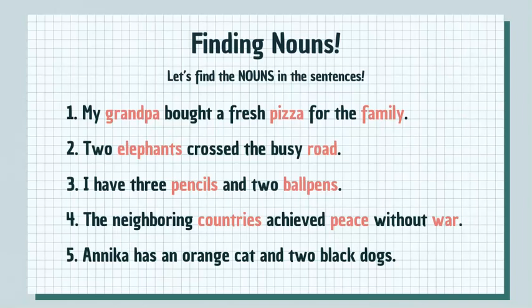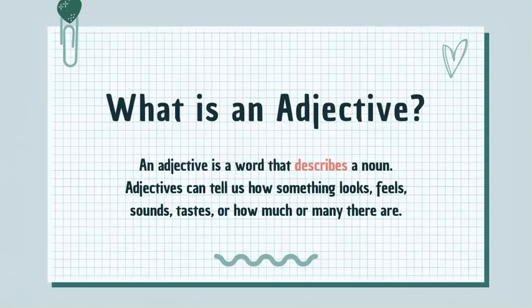All right. "Annika has an orange cat and 2 black dogs." What nouns do you spot in this sentence? Well, first of all, we start the sentence with a proper noun, Annika. That's a person, and that is specifically her name. She has an orange cat, an animal or a thing, and 2 black dogs. Did you find all of these nouns? Great job.